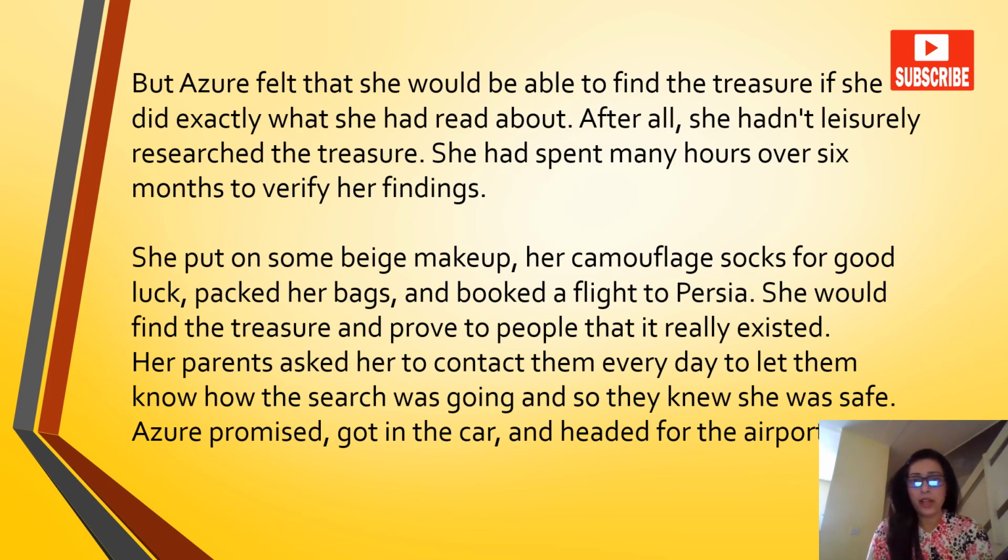But Azure felt that she would be able to find the treasure if she did exactly what she had read about. After all, she hadn't leisurely researched the treasure. She had spent many hours, over 6 months, to verify her findings. She put on some beige makeup, her camouflage socks for good luck, packed her bags and booked a flight to Persia. She would find the treasure and prove to people that it really existed.